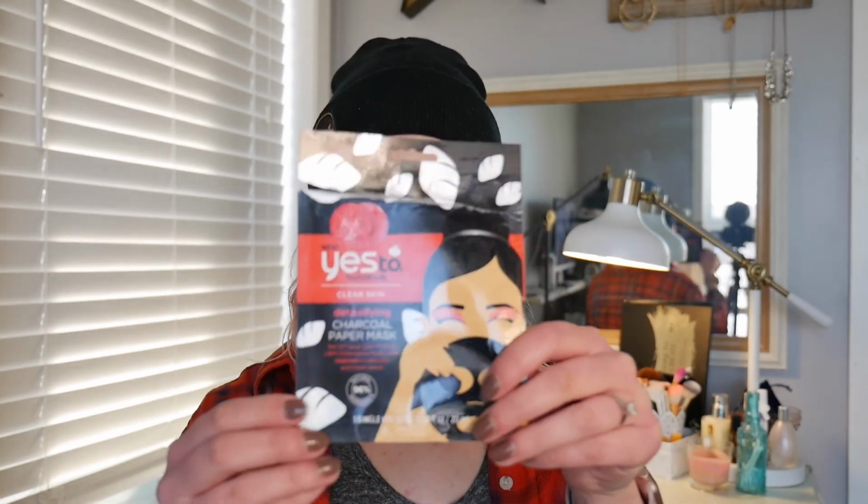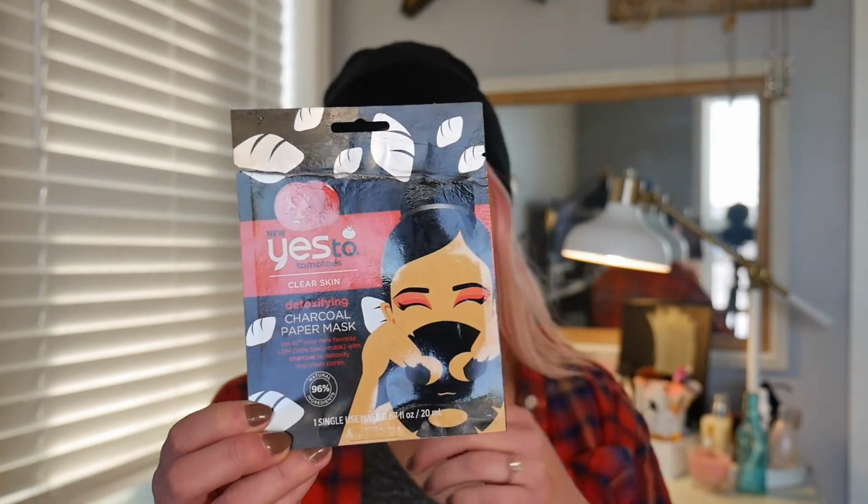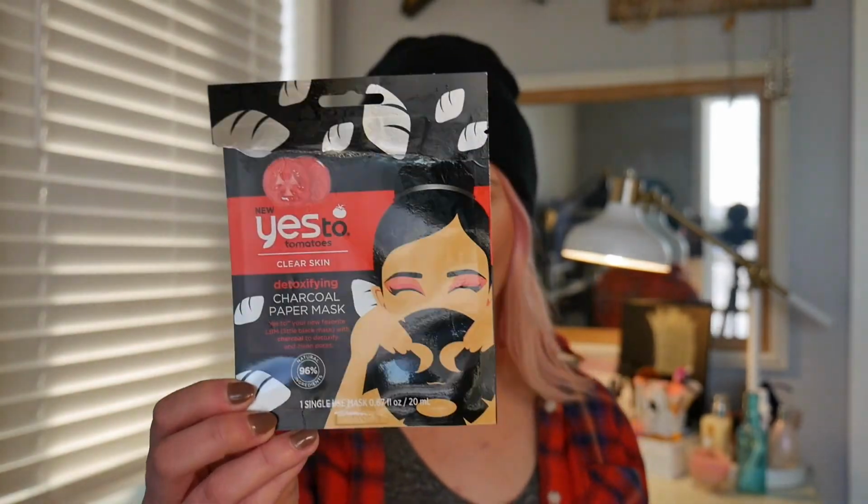My favorite face mask I got while I was home in California is from Yes to Tomatoes, and it's the Detoxifying Charcoal Paper Mask. I think this is the first ever paper mask that I've used that while I'm using it, I'm like, holy crap, I think this is working. I think this is actually doing something.